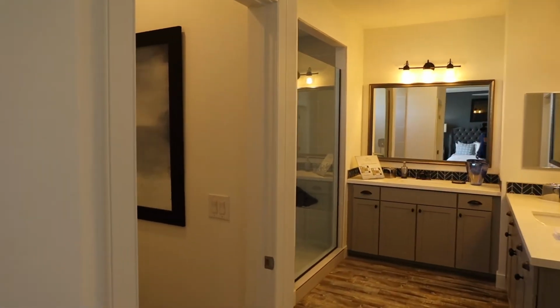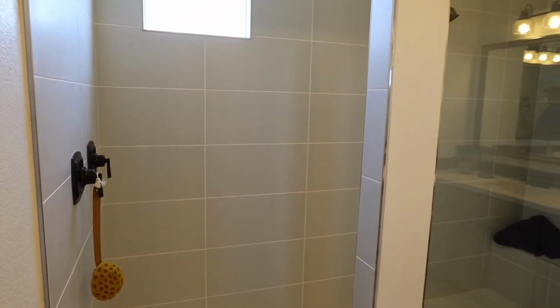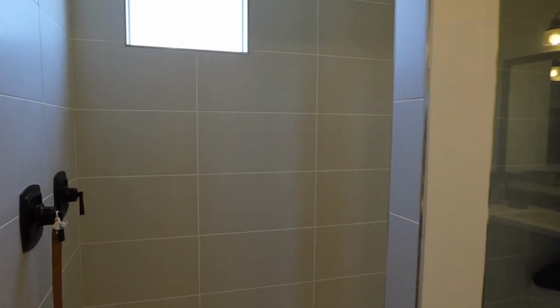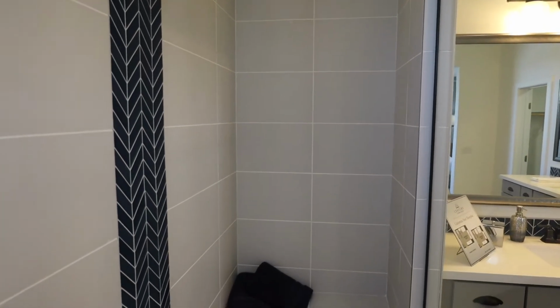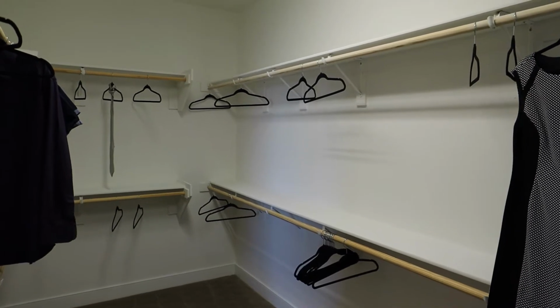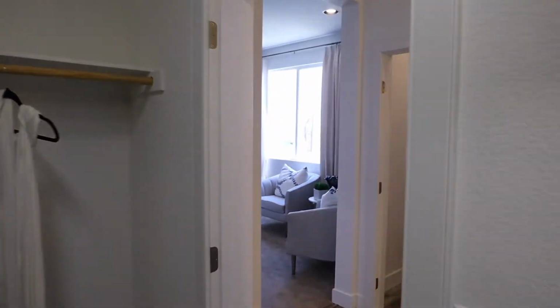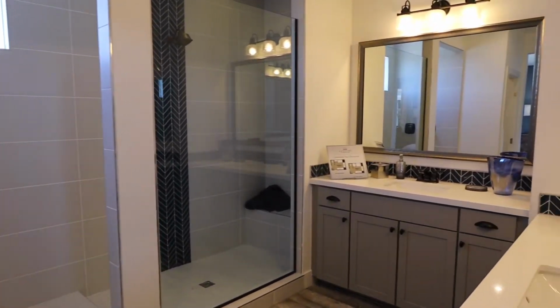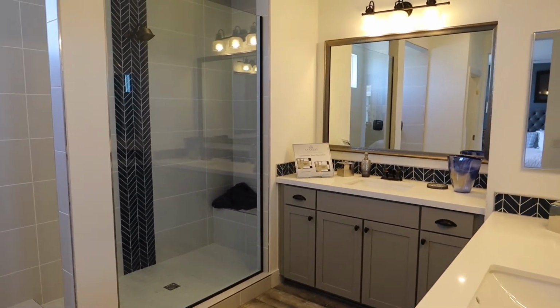Okay, and the master bathroom's just ahead. So we have our toilet area. And on this model, we do have a shower only. That is a nice shower. Two-tone tile. And again, there's plenty of options that we can look into for you. So we have a large walk-in closet. They're leaving it pretty basic and up to you to add your own built-ins. And of course, dual vanities and separate, which is always a plus.